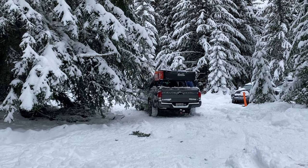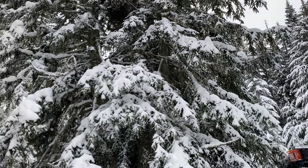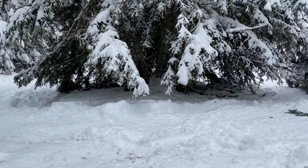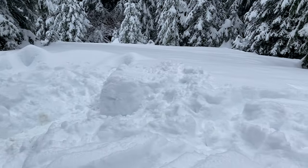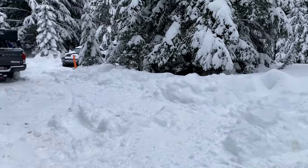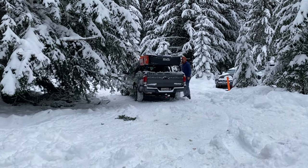All done after a night of camping, leaving this beautiful camp spot. Not a crazy view, but gorgeous snow all around. Maybe at least three feet of powdery snow on top of some sort of base of maybe a foot. And then we got about 6 to 8 inches last night.